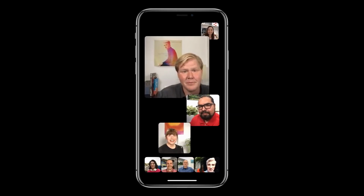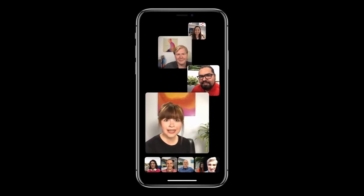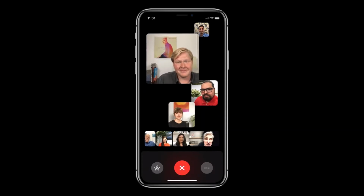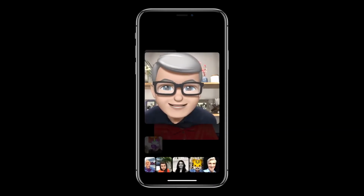Number 5 is Group FaceTime. Now you can chat with all your BFFs, and I mean all of them, in this channel through Group FaceTime, because this extends up to 32 people in just one window. The sessions can be extended up to 32 people. That's really amazing. If you're bored, you can always have Memoji to represent you during calls.